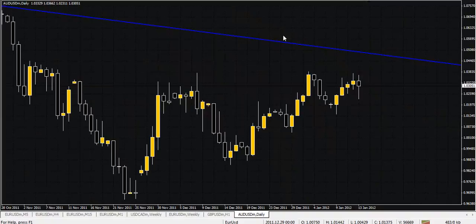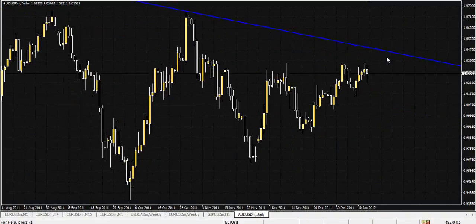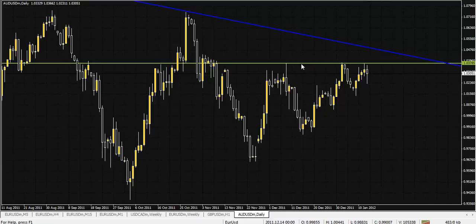This is one I'll have to think about a little bit more because some people might be looking for this upper trend line as a potential target. So I'm going to spend some more time looking into this and seeing if it's something I want to trade.